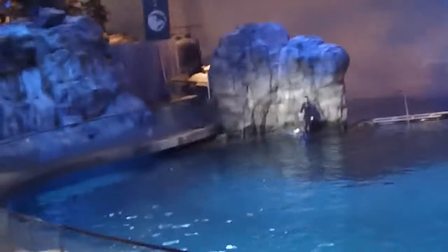What you're going to see next is how those whistles and signals come together. Tracy is going to give a signal asking Contrell to leave the eye up out of the water.